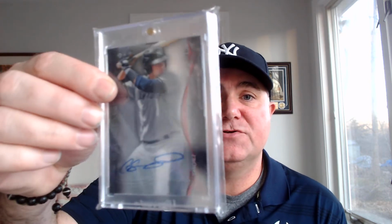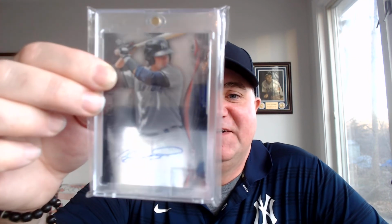Now we'll go to some autographs, again to the autograph section. This is the Bowman Sterling Sanchez. Gary Sanchez. The Kraken. El Gary. The Sanchez. What I call him. I know there's another one, but I call Gary the Sanchez. That's his platinum. Bowman Platinum.